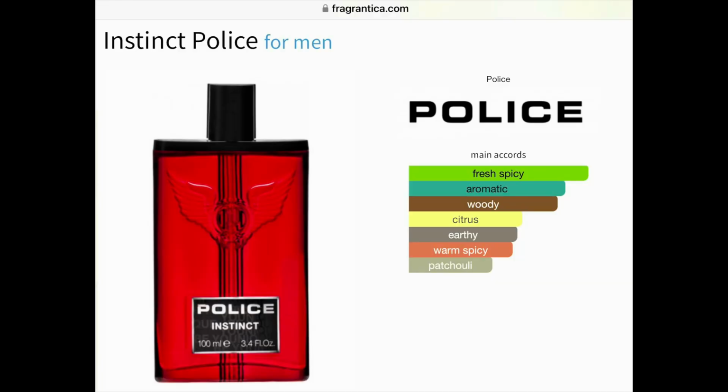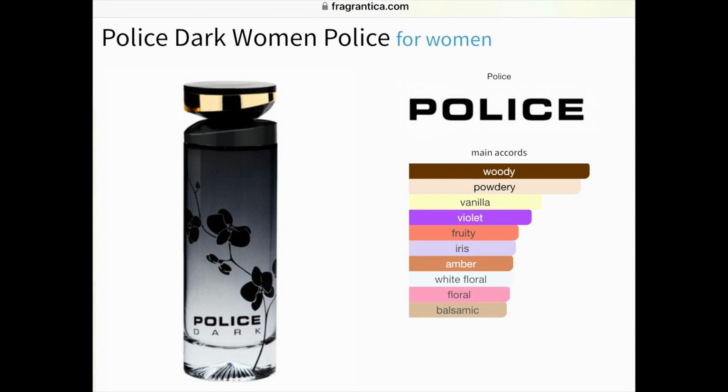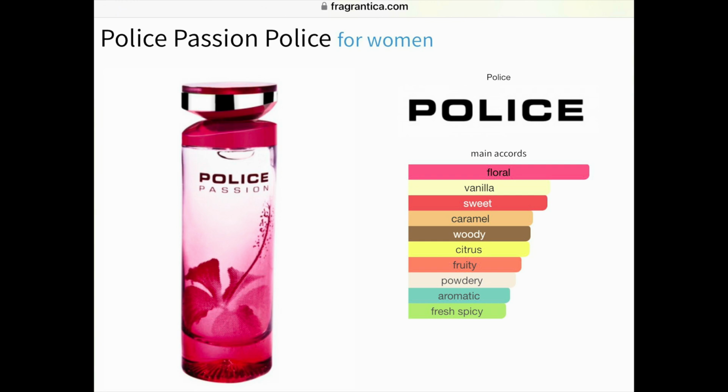Several celebrities, among them stars such as Bruce Willis and the Italian football hero Paolo Maldini, have sported the Police's merchandise. They have 84 fragrances in the Fragrantica database. There's one that has the same bottle as this one, but it's a really great crimson red. It's called Instinct. One with that bottle that's called Royal Black. One called Passion. Then they have Police Woman and Police Dark Women, Police Daydream, Police Passion, Police Sunscent.